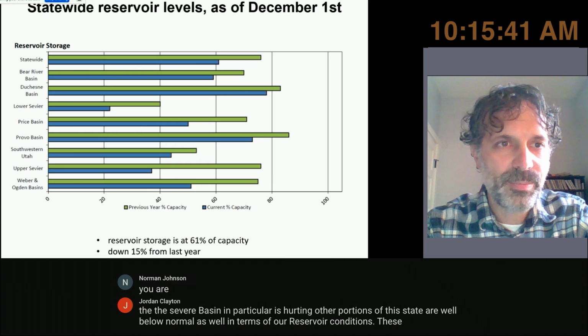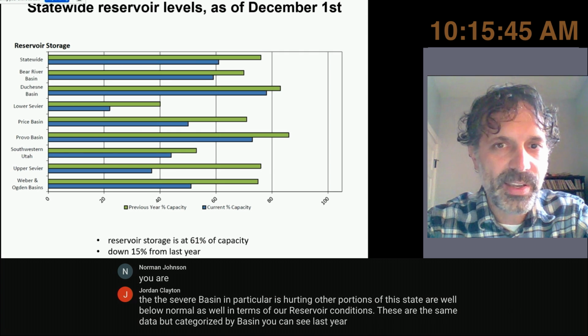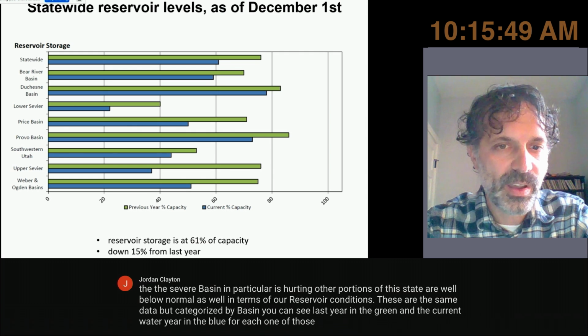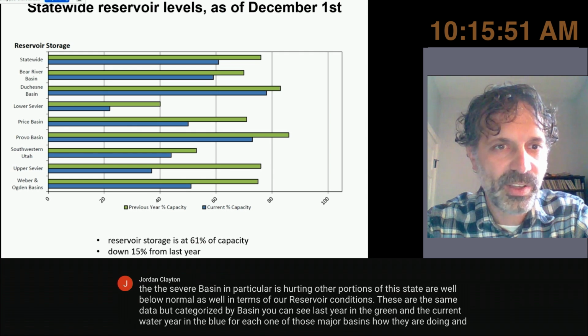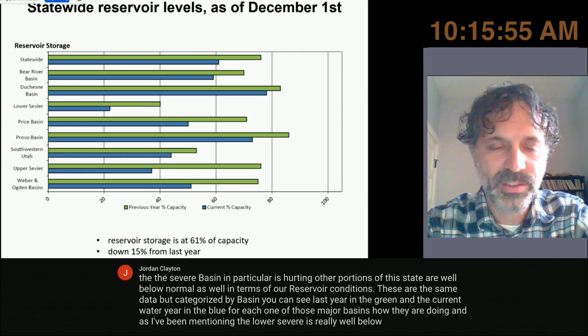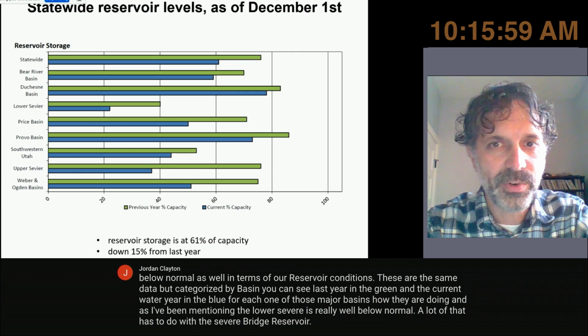These are the same data, but categorized by basin. You can see last year in the green and the current water year in the blue for each one of those major basins, how they are doing. And as I've been mentioning, the lower Sevier is really well below normal. A lot of that has to do with the Sevier Bridge Reservoir, also known as the Yuba Reservoir.